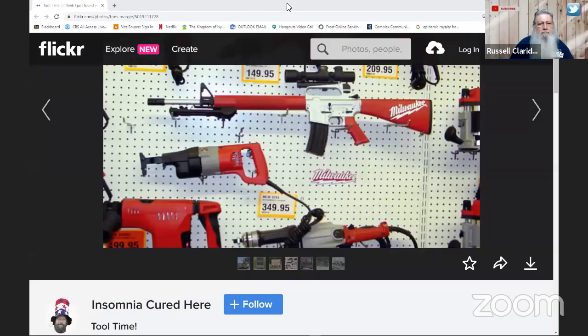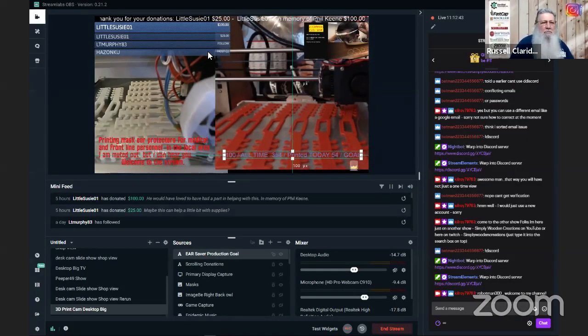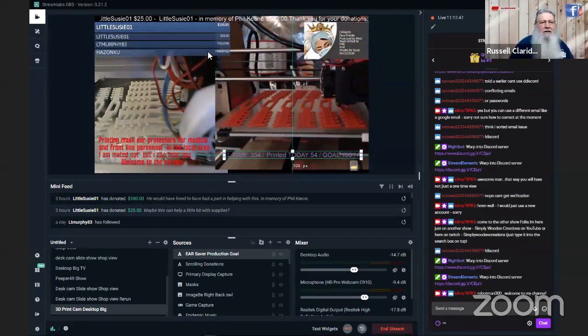I think this would be really, really cool to get a nail gun like this one right here. Oh, wait, wrong one. Sorry. Oh, yeah, the Milwaukee. Like that one right there. I think that'd be really cool. Nail gun, yes.